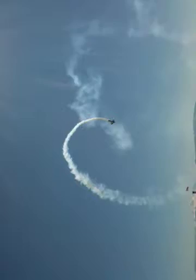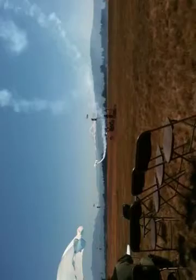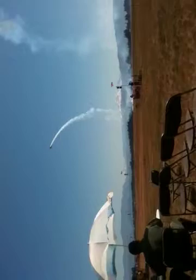Once again, that beautiful Stearman up and over the top. And we've even put a little 40s vintage music in there for you today, too, as we watch this wonderful performance. Isn't that a beautiful airplane as we look at the top side as he goes over in this barrel roll?